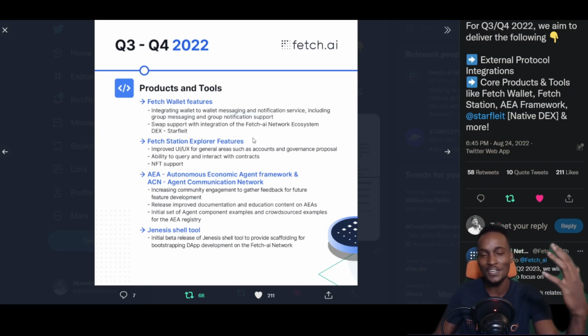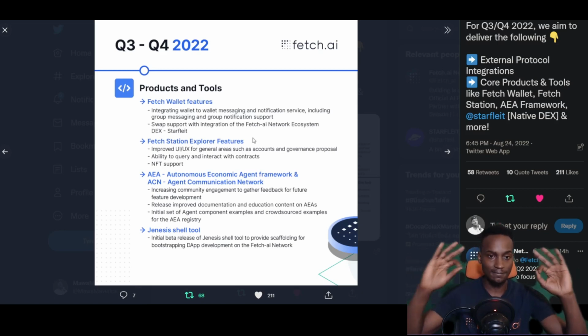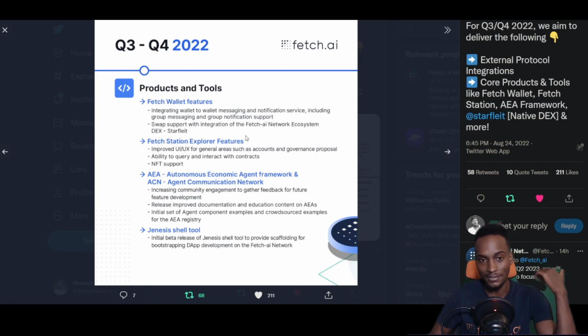So Q3, Q4 2022, the Fetch Wallet features, integrating wallet to wallet messaging notifications services, including group messaging and group notification support. Guys, you know there's a lot of people. Actually, there's a crypto person that I like to follow. He's called Maddie from DCO Blogger. He does a lot of stuff in the metaverse. He tweeted out like 2 days ago saying, MetaMask, could we have like a way to message chat, wallet to wallet chat? So the fact that Fetch.ai is thinking about this, guys, that's very good. That's like 10 points on that one.